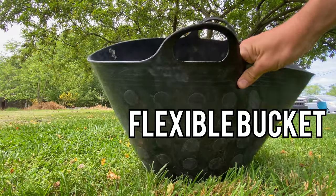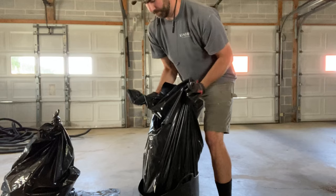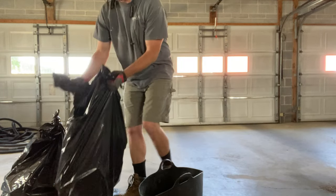Today, I want to talk about 5 items that aren't tools that make my life a lot easier as a contractor. The flexible bucket. I use this thing for everything. It is an amazing item.